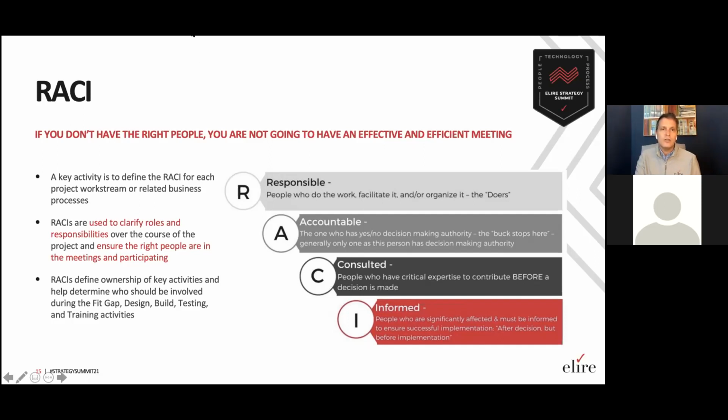Those are the doers. We definitely have the accountable, which is the A. Those are the ones who have the decision-making authority. They have the yes or no. The buck stops here. And we generally recommend that there is one decision-making authority with each. And then the consulted and the informed are slightly different. The consulted are people who need to be involved before a decision is locked down, and informed is they can be informed after the fact.